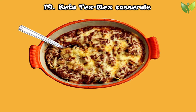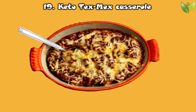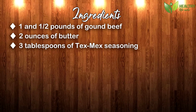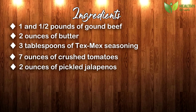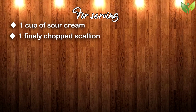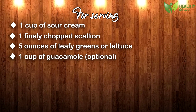Generous and hot like your dream, stacked with great goodness, this simple keto recipe will fulfill all your finger-food longings. 1.5 pounds of ground beef, 2 ounces of butter, 3 tablespoons of Tex-Mex seasoning, 7 ounces of crushed tomatoes, 2 ounces of pickled jalapenos, 7 ounces of shredded cheese, 1 cup of sour cream, 1 finely chopped scallion, 5 ounces of leafy greens or lettuce, 1 cup of guacamole.